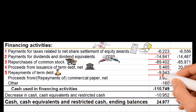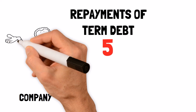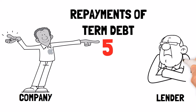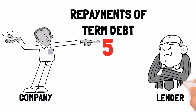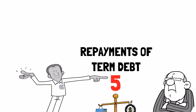The financial debt settling saga. Repayments of term debt represent the cash a company uses to pay off its long-term loans or bonds, fulfilling its financial obligations to lenders and maintaining a healthy debt balance. This financial activity illustrates a company's commitment to managing its liabilities and preserving financial stability.